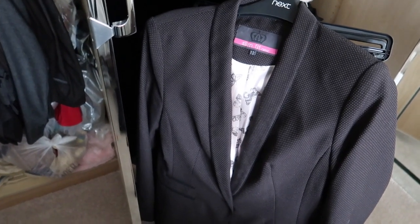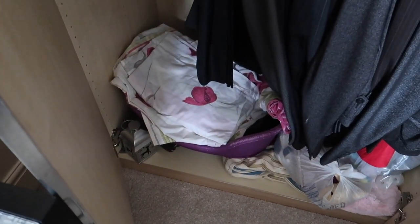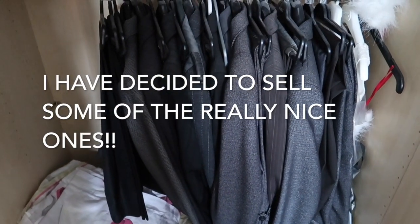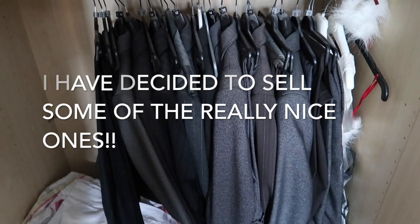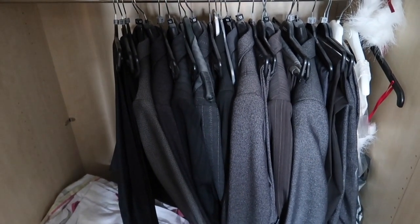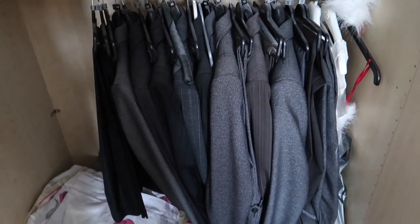Literally the gift that keeps on giving. I found more bedding in one of, I think that was Daisy's very first puppy basket. And then some of the suits are actually really nice. In fact, some of them even have their labels still on. So what I'm going to do is just have a rummage through them, work out what's actually quite nice, and then maybe have a try on to see if any of the trousers might fit.